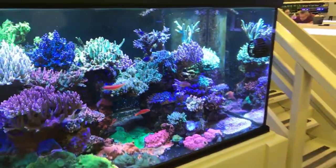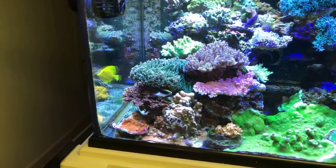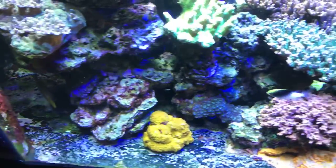So we'll see if our aberrant tang is in here. Oh, there it is. Over in the corner there. So we've had that fish about a year and a half now. I'm going to take you behind the scenes a little bit. So just keep an eye on that. I'm trying to find him, he's hiding. That fish is a little shy because there's so many people at home.